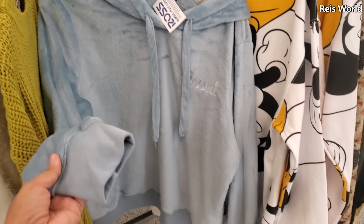Really, really soft. Has zipper right in the front. It is short. $12 by Pink Republic. Longer in the back. It's a nice one. The black cardigan is $14. I think we've seen this one. It does have two pockets right in the bottom.